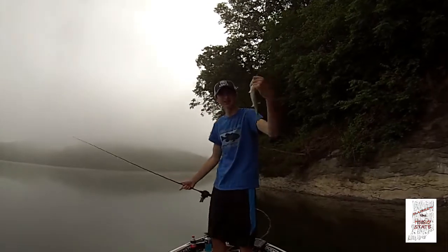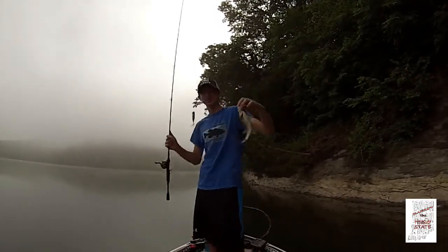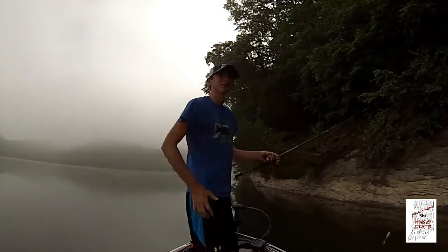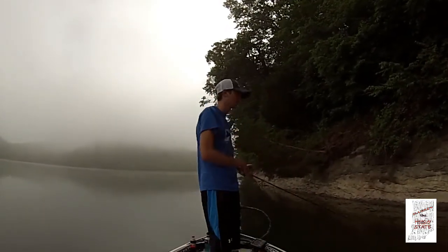First fish of the day, a little dink there on the yellow magic popper. Should be a decent setup down this bank. It's real clear, there's fish everywhere.